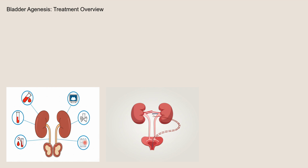Treatment for bladder agenesis is complex and requires a multidisciplinary approach involving pediatric surgeons, urologists, nephrologists, and other specialists. The primary goals of treatment are to achieve urinary continence, protect kidney function, and improve the patient's quality of life. Surgical reconstruction is often necessary to create an alternative pathway for urine drainage. This might involve creating a urinary diversion, such as a cutaneous ureterostomy, where the ureters are brought directly to the skin, or a continent urinary reservoir. Lifelong monitoring of kidney function, management of urinary tract infections, and psychological support are essential components of long-term care.